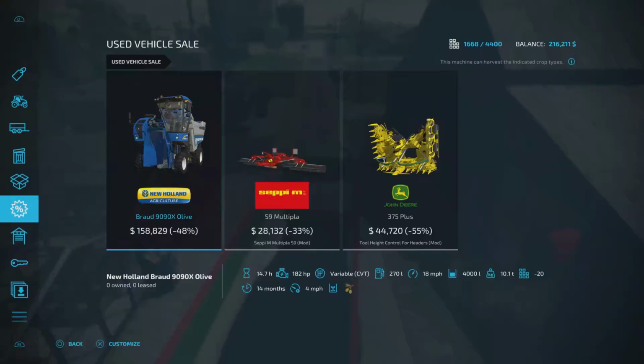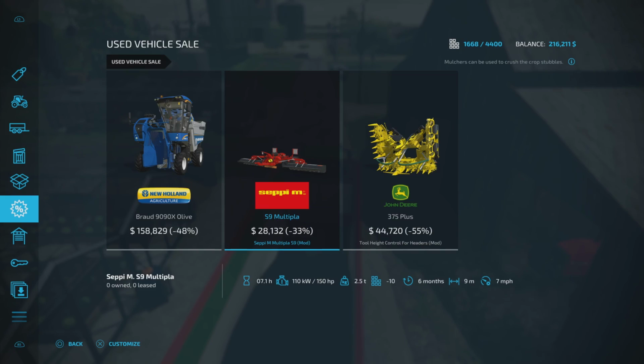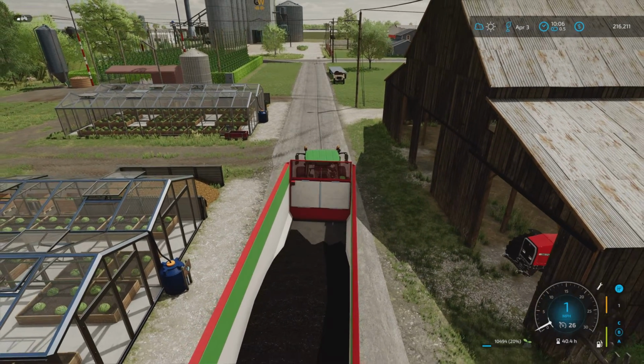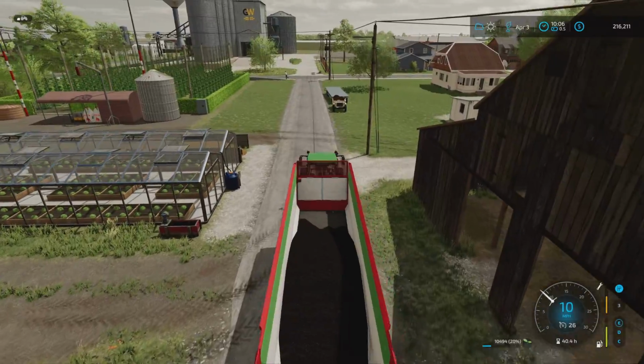I do keep checking up on this stuff. We've got a browed olive harvester, which I've got no olives on the go. I don't need that. We've got the S9 multipler mulcher, but that requires a front one as well because there's a gap in between it. So I could get that. I don't have a mulcher, but I'll probably get a smaller one. And we don't have a forage harvester, so the header's not going to be any use to me at the moment. So as it stands, don't have to worry too much about that.